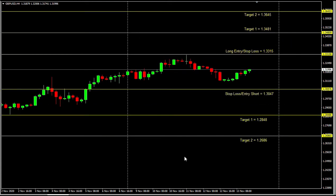Now here is the GBP USD. Because it's been ranging for a long time, we are going to trade it differently this time. So we're going to place our buy entry at 1.3315 and place our stop loss at 1.3047. And our first target is going to be at 1.3481 and the second target at 1.3645.